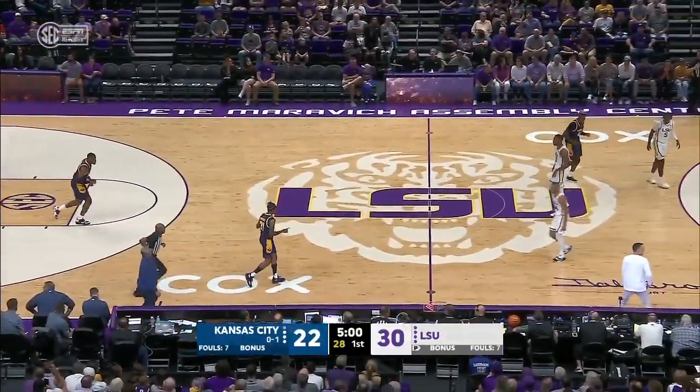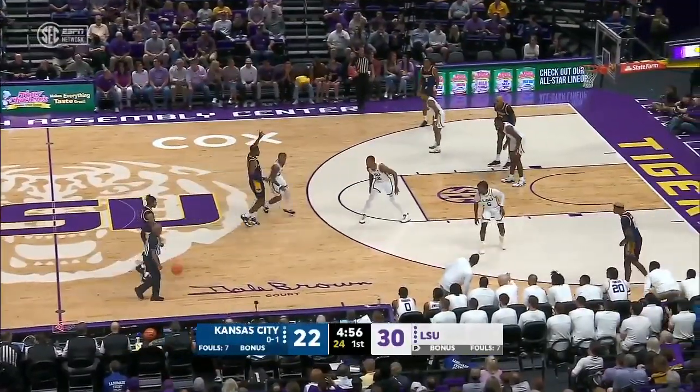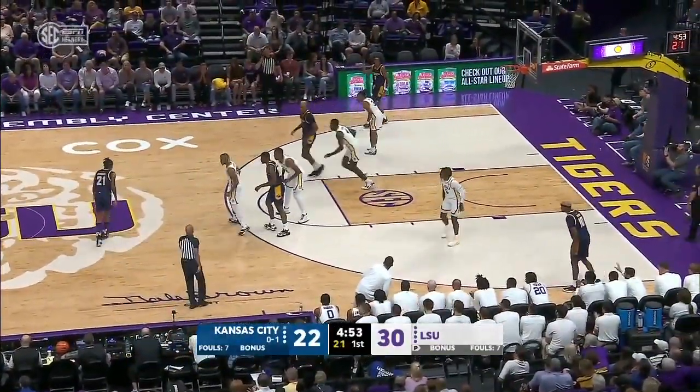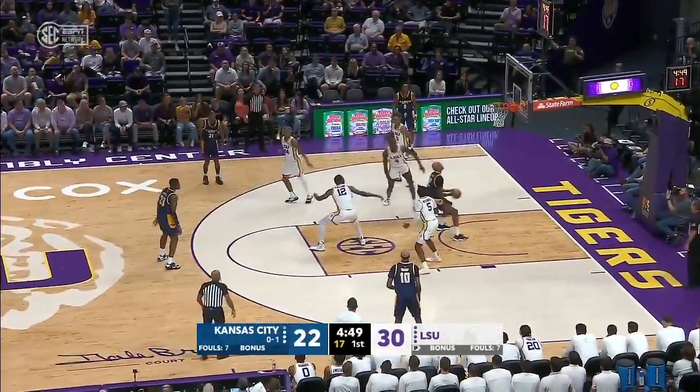LSU wants to try to get this up-tempo just a little more. They have the clear advantage on fast break points, and when they're working on defense and they get Kansas City fluttered, when they get that ball up and down the floor and move it a little bit, that's where they've had most of their success.